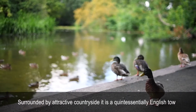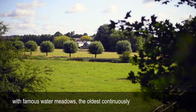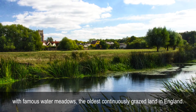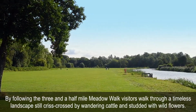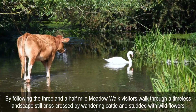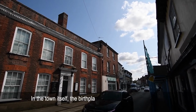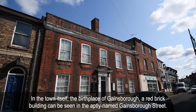Surrounded by attractive countryside, it is a quintessentially English town, with famous water meadows, the oldest continuously grazed land in England. By following the 3.5-mile meadow walk, visitors walk through a timeless landscape still crisscrossed by wandering cattle and studded with wildflowers.